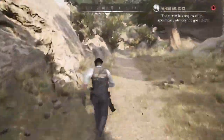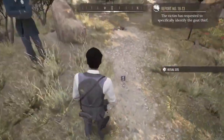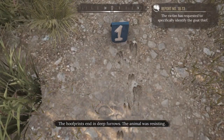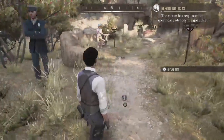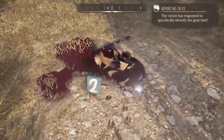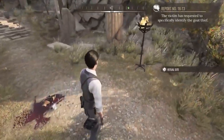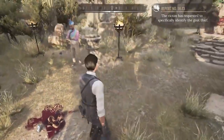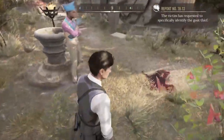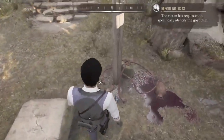Okay. Am I actually going to see a police barricade for this goat ritual? No, thank God not. The hoofprints end in deep furrows. The animal was resisting. Okay. Oh! What a waste. Okay, that's wine. For a minute there, I thought that was blood, but that is wine. Okay. This is 4. It's 5. Where's 3, though? 3? This is where the priest was tied up?